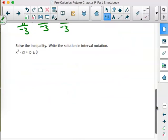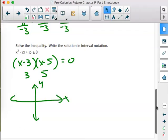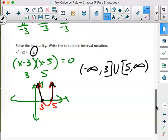This one says we are supposed to solve the inequality and write this in interval notation. And since there aren't any directions, we know with a quadratic we are absolutely supposed to try factoring first. And we want to see where those zeros are. So this would be x minus 3 and x minus 5, which means that 3 and 5 are where we're at. And then you could just make a very quick sketch for yourself and say, all right, it had a positive x squared, and this is 3, and this is 5, and where is it greater than or equal to 0? Here and here. So in interval notation, it's going to be from negative infinity up to 3, including the 3, because it did have an equals bar, union with 5 to infinity.